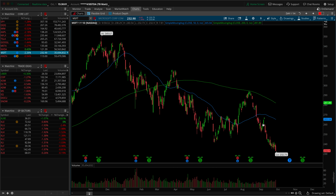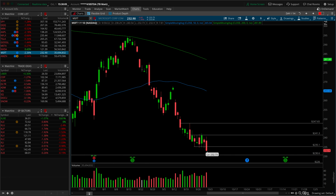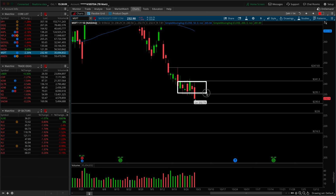Next up, we've got Microsoft. What's going on in Softy? Taking a quick peek, zooming in. I know the charts are pretty darn ugly out there. Here we go. So breakdown of the flag range. That does strike me as being bearish. We are looking for some continuation. This is day one of the breakdown. So 230.60 is your first hang-up point. After that, you've got 226.